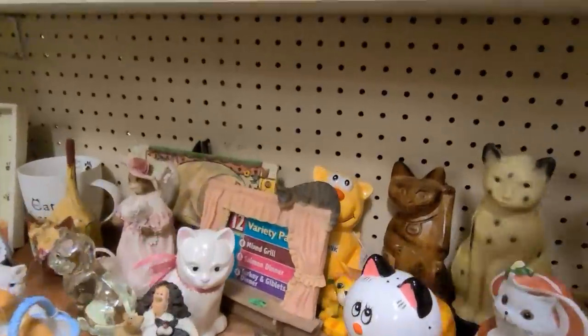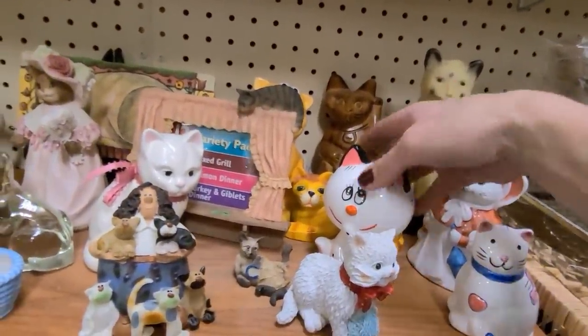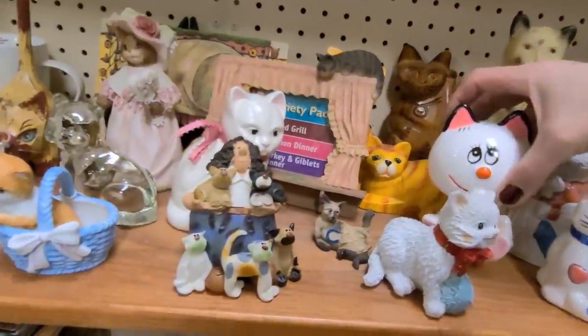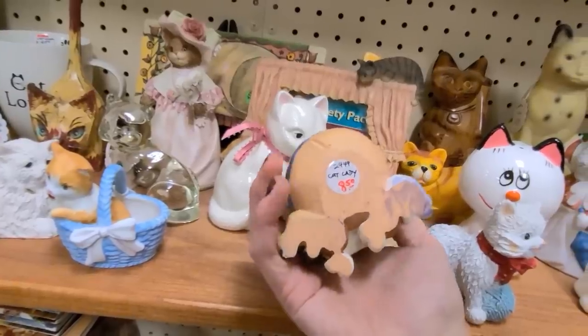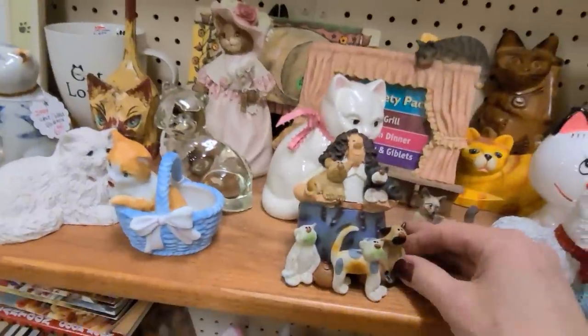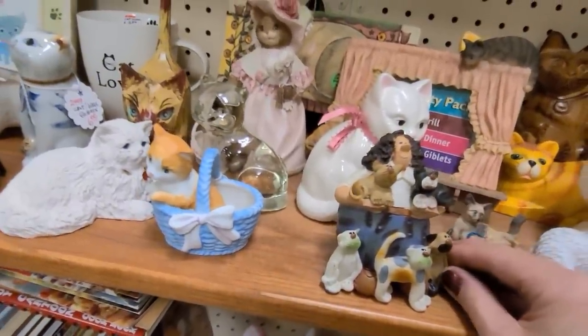And as they saw me coming, an entire shelf of cats. Look at these. Cat lady, she is fabulous. She would be absolutely perfect for my upcoming whatnot sale. So we are going to get her.